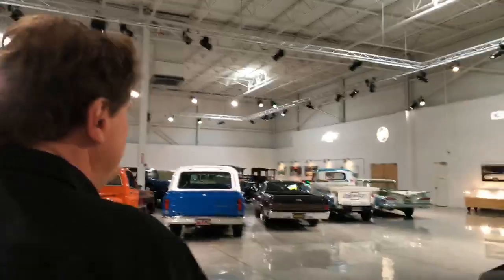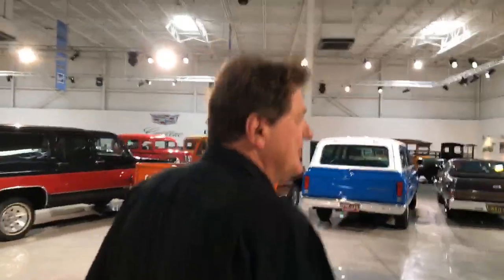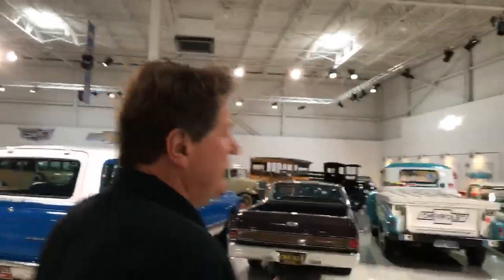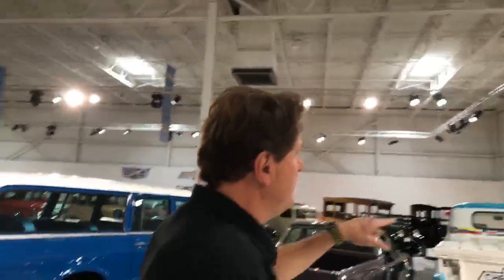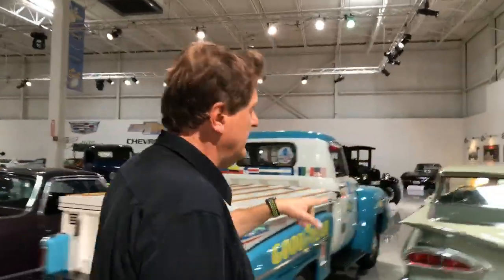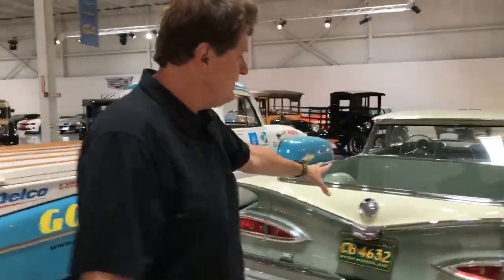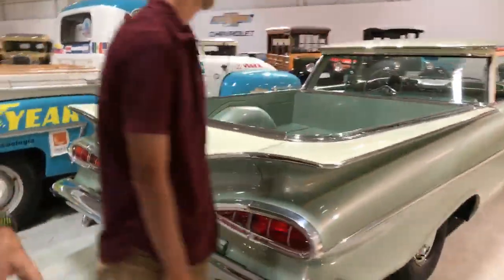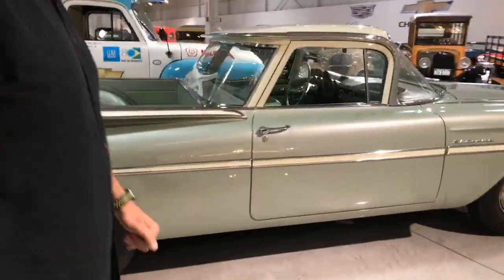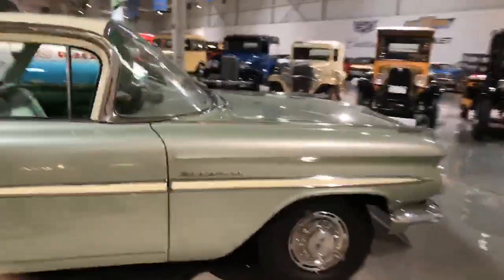I'm going to show you an interesting one. Well, it's not really a truck, but let's see if you guys can figure out why this very first El Camino is significant. So kind of walk them around, show them the color, look at the colors, look at the styling, and there's something important about this vehicle besides the fact that it's one of the early El Caminos.